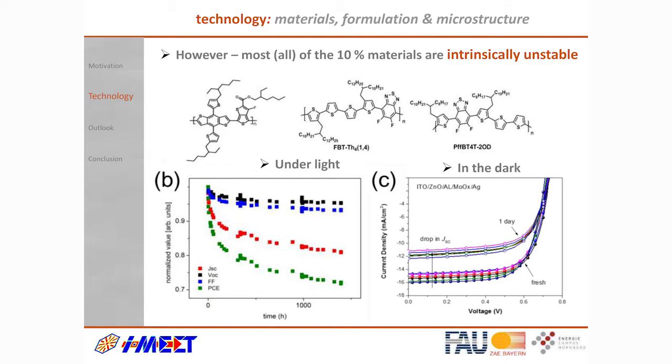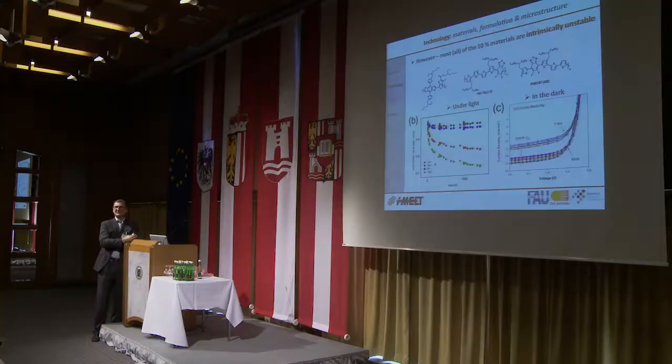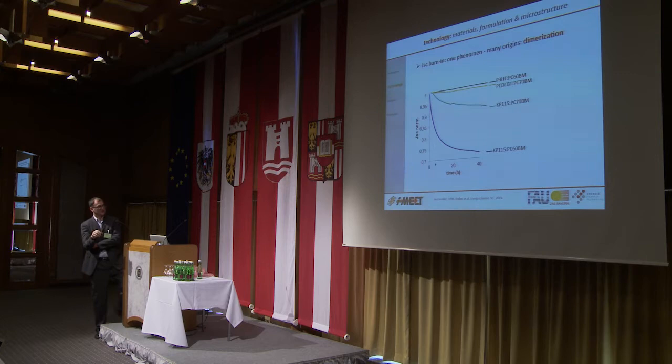I can tell you another story about the BDT-based materials, why they are failing. Very interesting, but for many of these high-performance materials, it seems that there's a correlation: the more efficient they are, the more unstable they become. Let me point out at least one mechanism, which is kind of interesting and has been known for a long time, but again, people forget what was researched in earlier days.